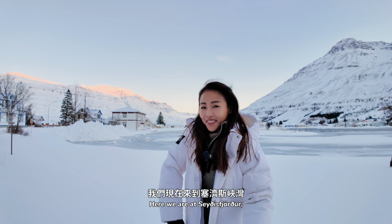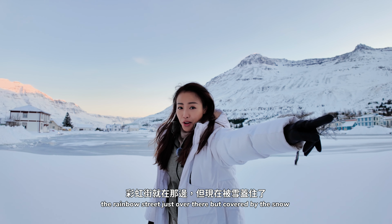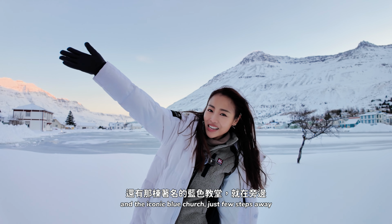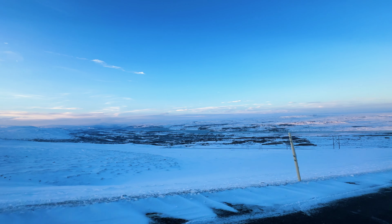Here we are at Seyðisfjörður. The rainbow street's just over there but covered by the snow, and the iconic blue church just a few steps away.